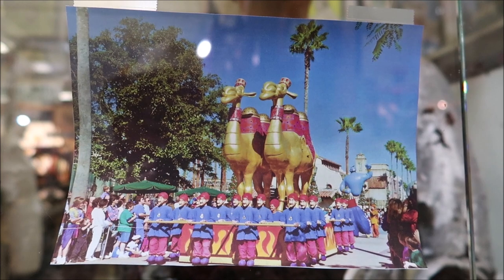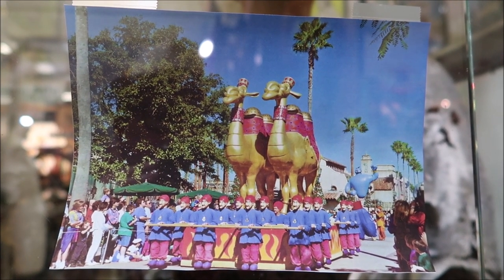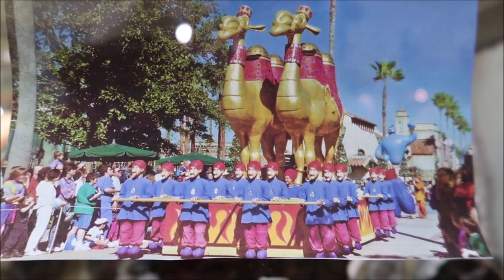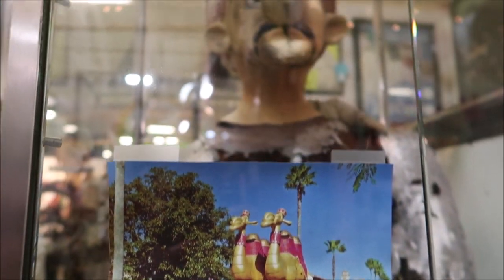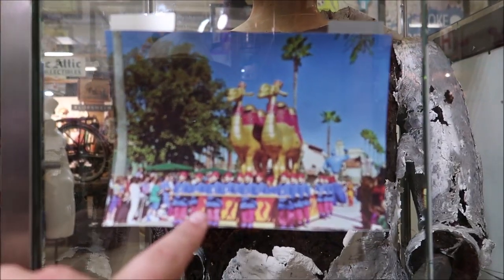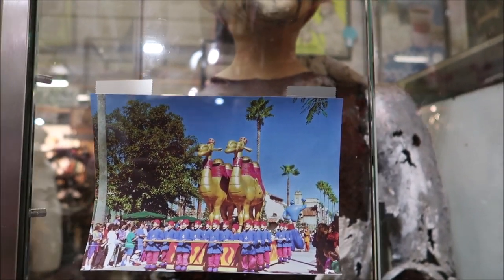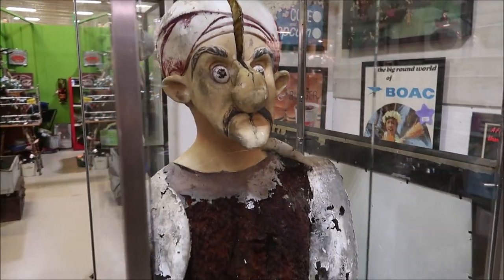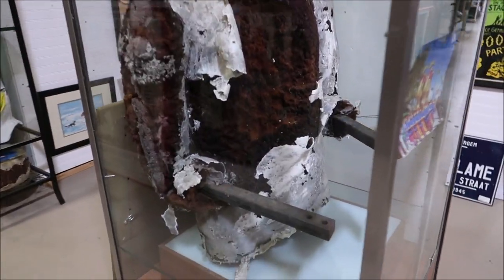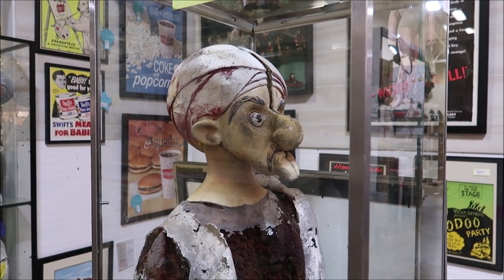If you guys remember the Aladdin parade that was at MGM Studios, and of course the spinning camels that are in Magic Kingdom right now, this was a gigantic parade float. And take a look at this. It's the actual round guys. I don't even know what you would call them, the sultans? No, I don't know, they're not sultans, but that's so cool. But it's not for sale yet. But look how massive this is. I mean, that is such a cool piece right there. Honestly, I don't think I've ever seen anything like that.